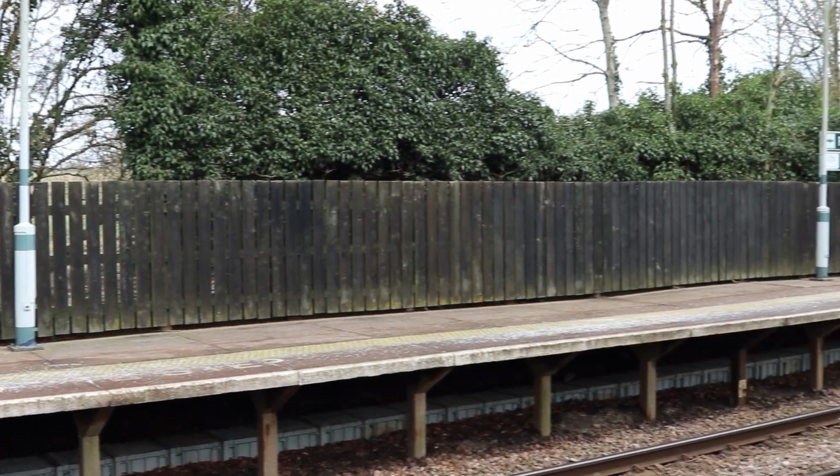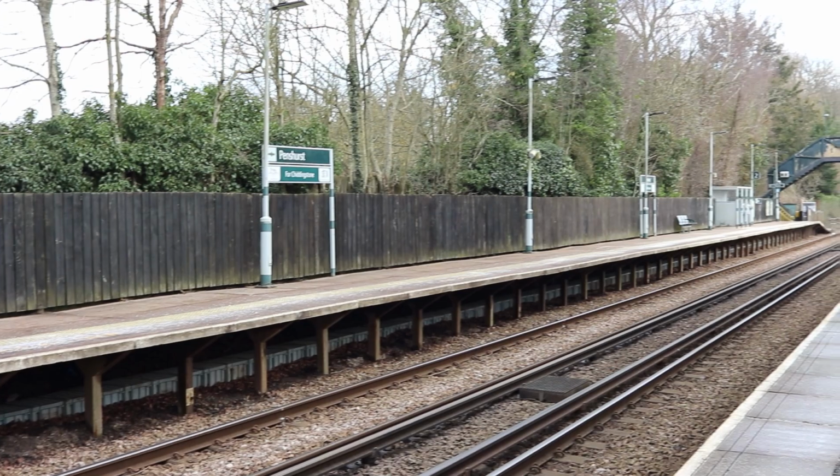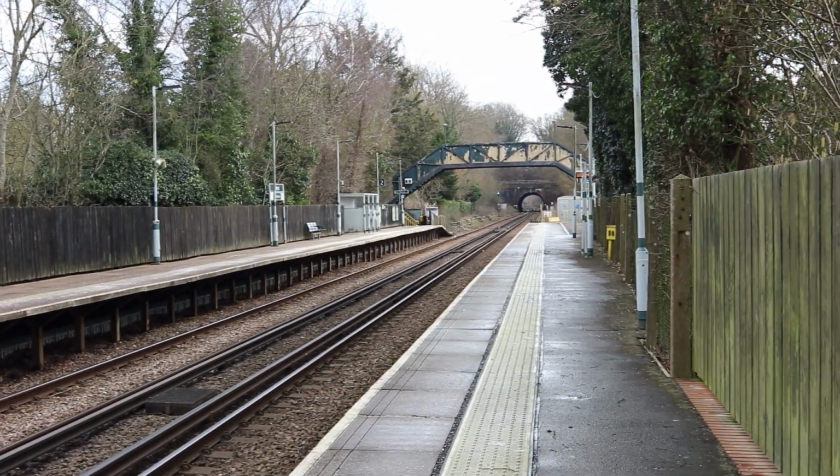The signal box was removed in 1986 and the line was electrified in 1990. During this, the Tonbridge-bound platform was moved so as to be parallel with the Reigate-bound side, connected by a footbridge.